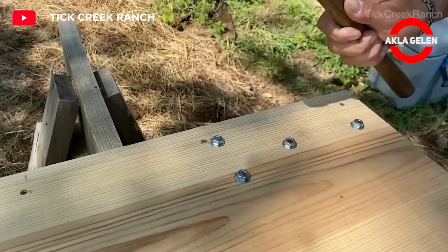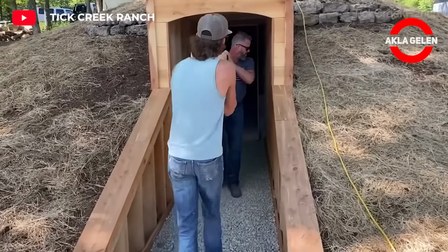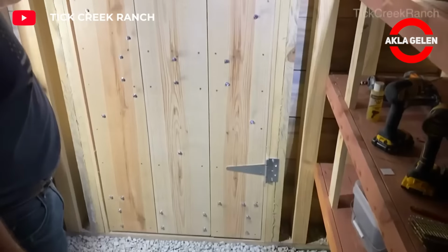Underground storm shelters can be equipped with supplies such as emergency supplies, food, and water. They can also include basic amenities such as toilets, sinks, and sleeping places.